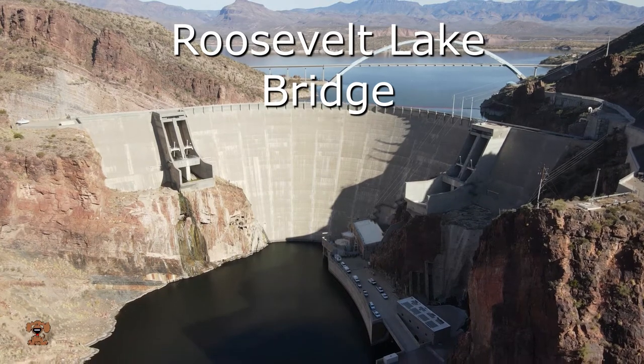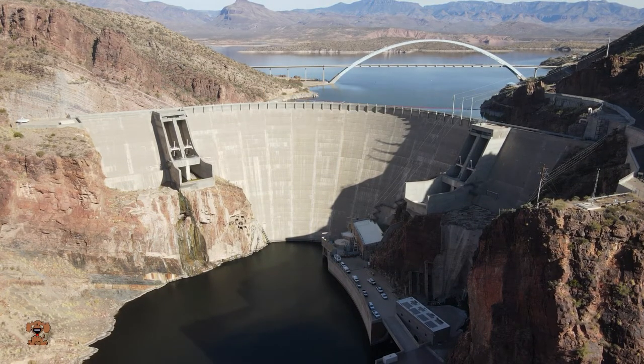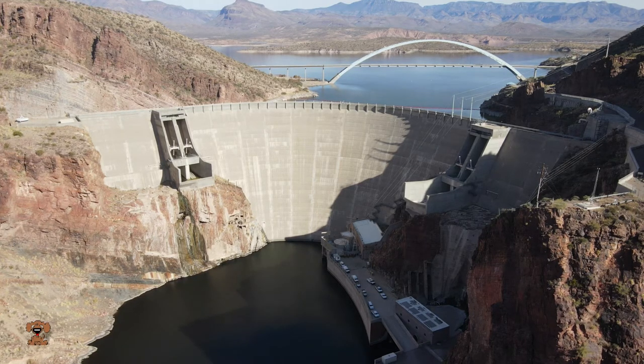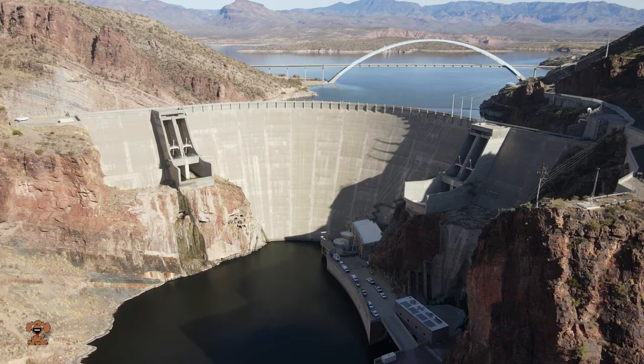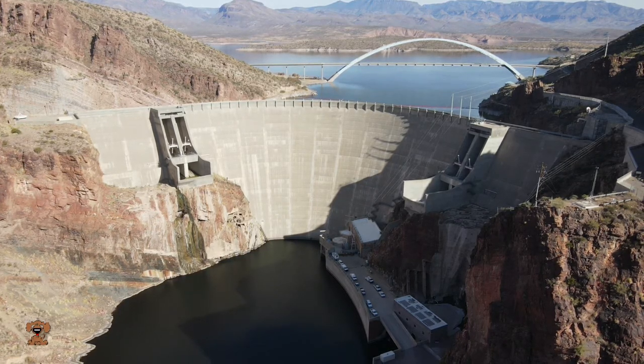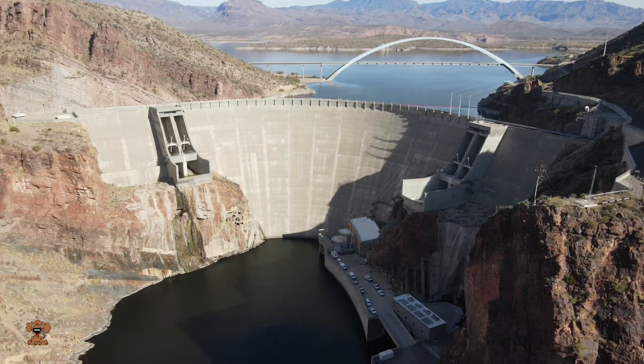The first bridge on the tour is the Theodore Roosevelt Lake Bridge. The Theodore Roosevelt Lake Bridge is a vehicular bridge that crosses a portion of Roosevelt Lake between Gila and Maricopa counties in Arizona, just at the point where the Salt River exits the lake.